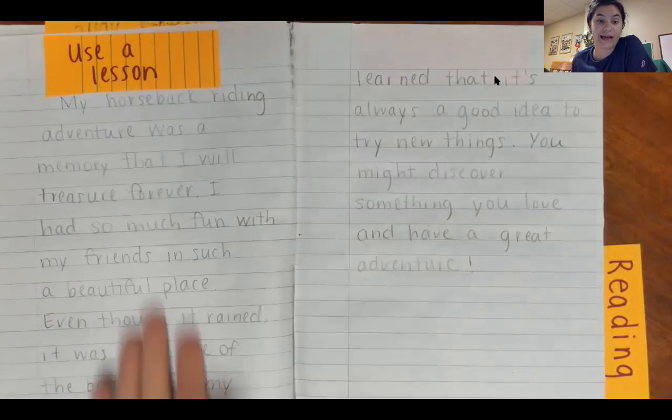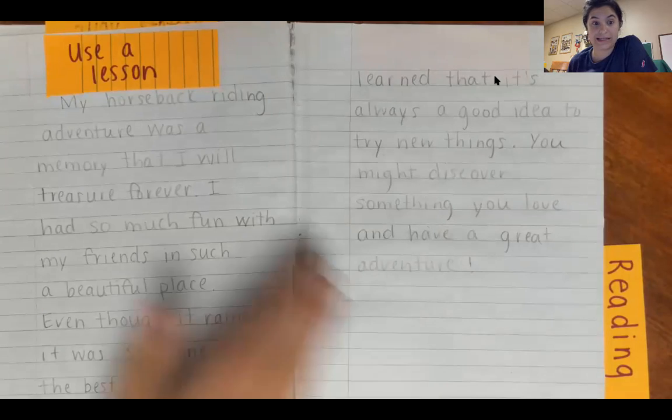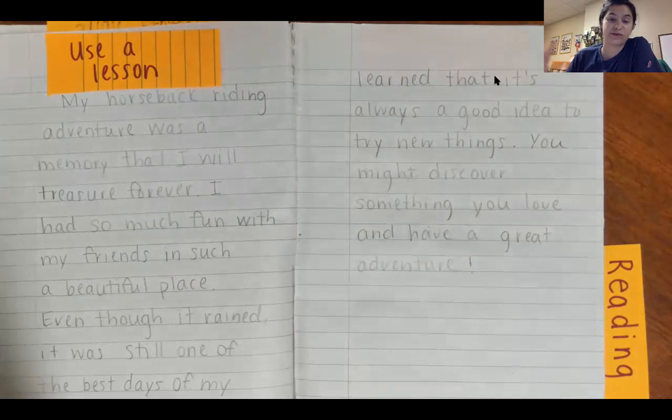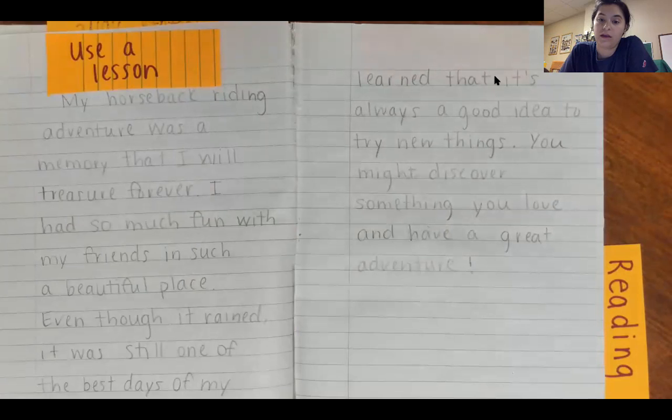But notice how I kind of made it nice and long. I kind of said it was a wonderful memory. I had so much fun. I had some feelings in there too. Even though it rained, I learned this lesson, okay? So definitely more than three or four sentences.